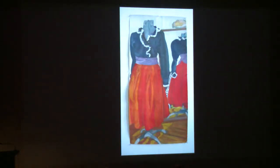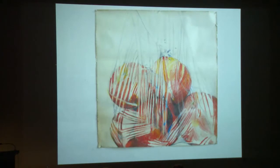And this one is 40 inches tall and 20 inches wide, and it's a dressed form with a reflection of it in the mirror. And then this one is 3 feet by 3 feet, and this is a plastic bag full of oranges. So, anyway, I just wanted to start with those three Brown things. It was sort of fun for me to see them again.